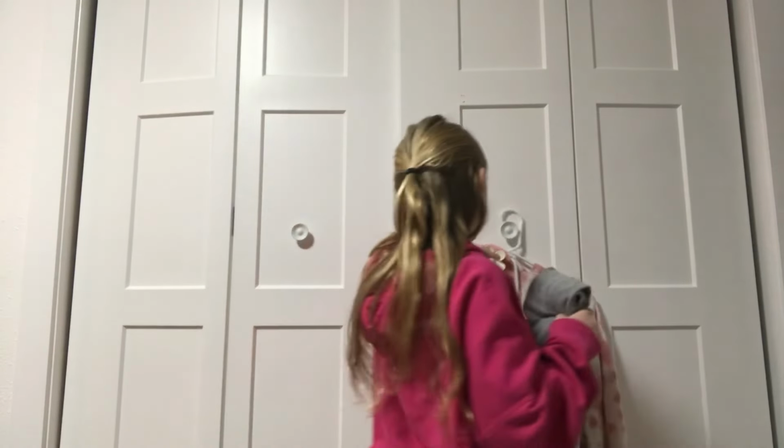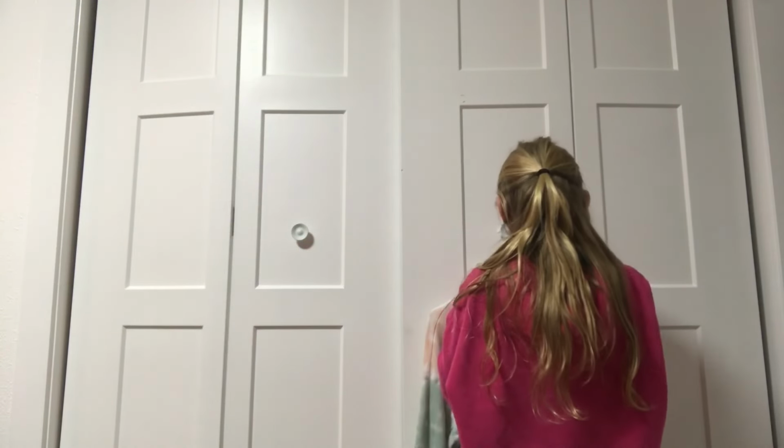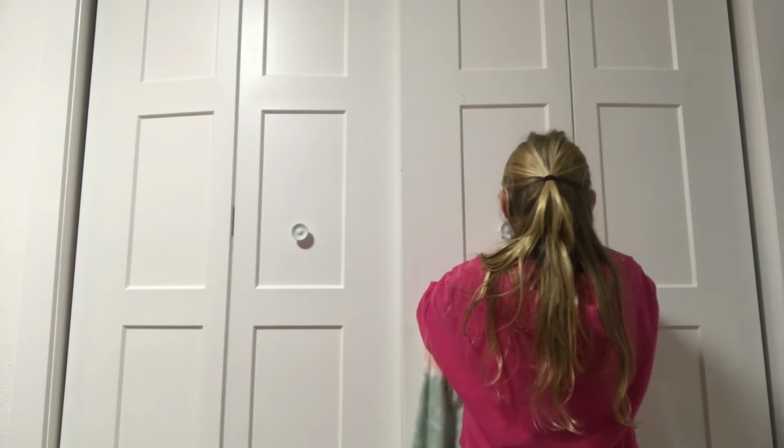So I just like to hang it up here. Just how I like to set up my clothes, because I like having them all nice and ready for tomorrow, and then they're up like that. It's really cute. Okay, so like I said, the next thing I do is shower.